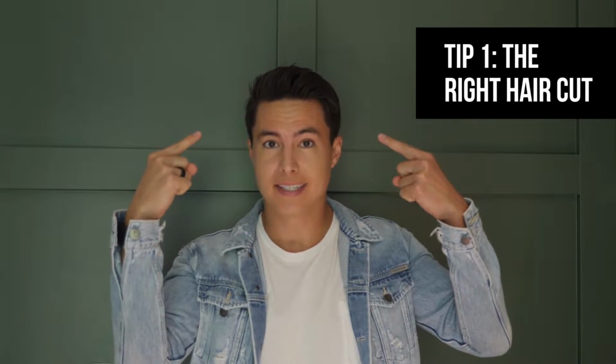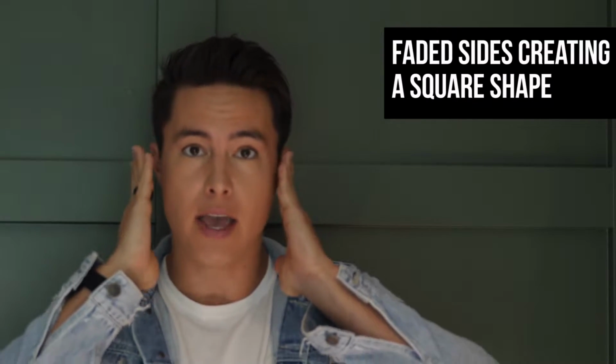Let's jump right into it. All right, number 1 is your haircut. Now, believe it or not, your haircut is the most important part about defining your jawline that you can control immediately. Now, what you want to do is have a boxy shape with your haircut. So that means tight on the sides, faded up. That'll give you a real angular look to your face, making your jawline much stronger.